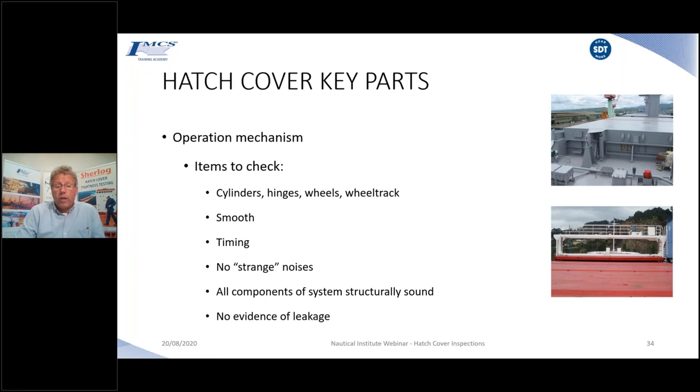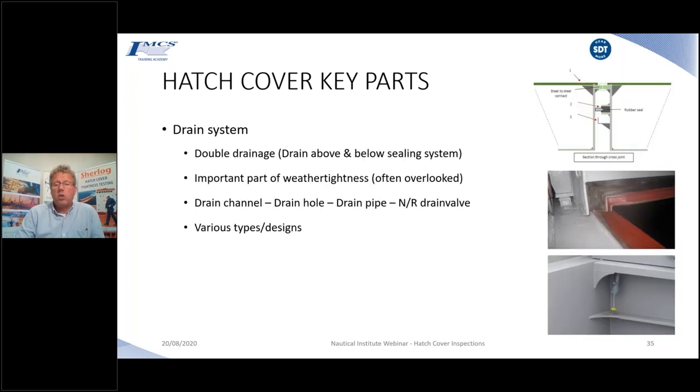So listen for strange noises, check that all components are structurally sound and that there is no evidence of leakage. Then we come to the drain system, and it's important to know that we actually have a double draining system, where we see here the interpanel void space where water will be collected. If water would infiltrate through the rubber, it comes into the drain channel and from there it will be drained out again on deck, preventing water from accumulating in the hold and adding weight.